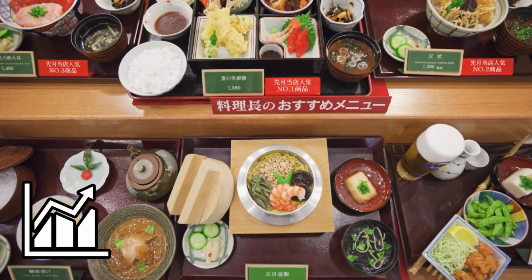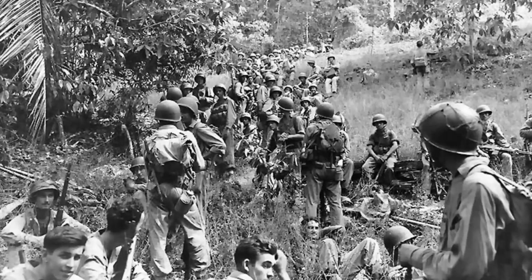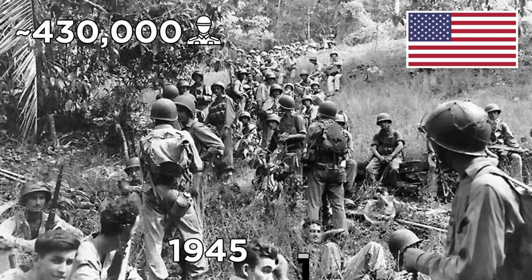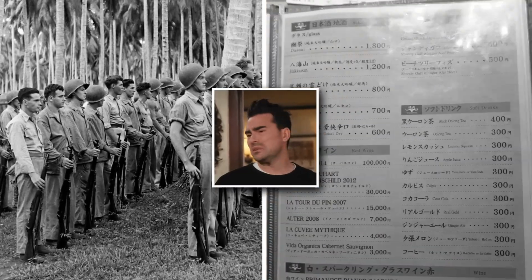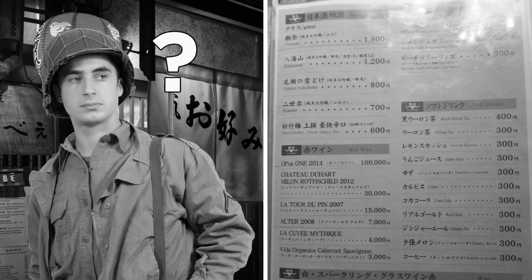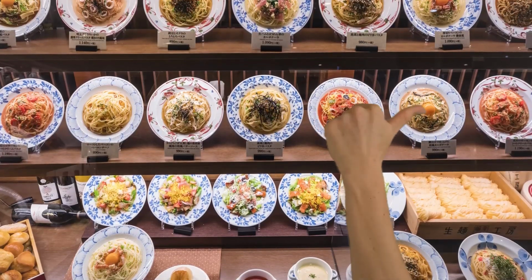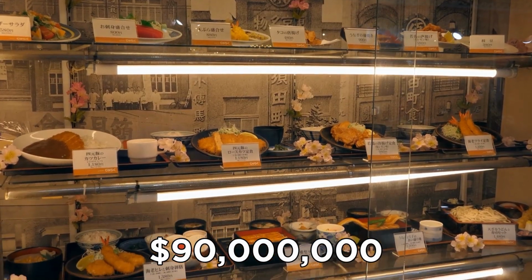This gained even more popularity after World War II came to an end, as Japan was heavily occupied by the USA with as many as 430,000 American soldiers living there at some point between 1945 and 1952. Most of these soldiers did not understand Japanese, and when dinner time came around, reading and ordering from the Japanese restaurant menus was an impossible task. So sampuru models allowed these American immigrants to simply point to the item they wanted. Today, the fake food industry in Japan is worth a mouth-watering $90 million.